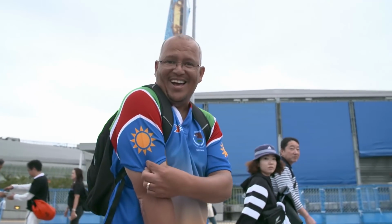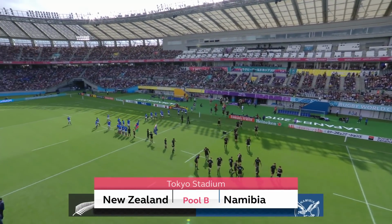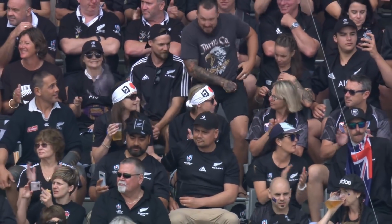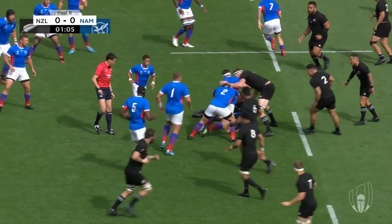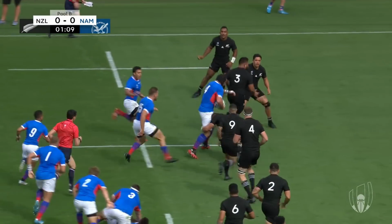New Zealand face Namibia to end their third week in Japan, and after 32 years having never lost a pool match, things looked unlikely to change. Promising start from Namibia. So important that they put a few phases together and ask a few questions. Kisting having a little dart himself. Stevens is there once more.